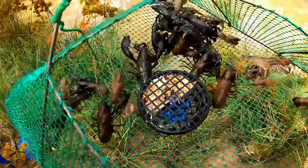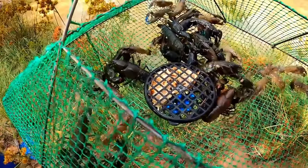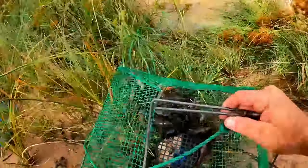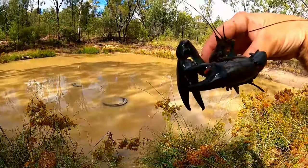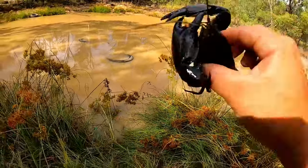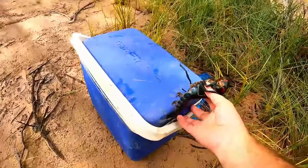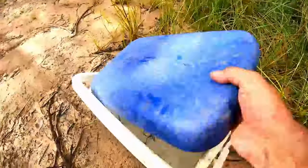We've got a few big fellas. What have we got there? At least 3 or 4 really good yabbies. We'll get a couple of them out and have a quick look. Look at that. Absolute ripper. Not too bad either. I'll get a bit of water into this esky.